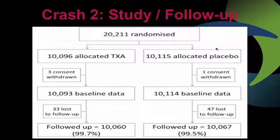So 20,211 randomized patients. I see 10,096 of them in the TXA arm and 10,115 in the placebo arm. Only three consents were withdrawn in the TXA arm and one in the placebo arm, which is pretty significant. So you can see the baseline, 33 were lost to follow-up in the TXA arm and only 47 in the placebo arm, which is pretty significant in a study this large. To only lose a few patients on each arm is pretty significant and pretty amazing. So you can see numbers are pretty similar, 10,060 patients versus 10,067 in the placebo arm.